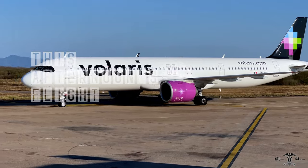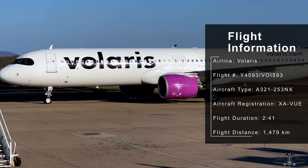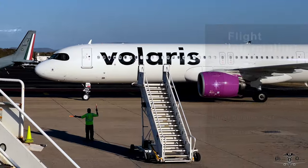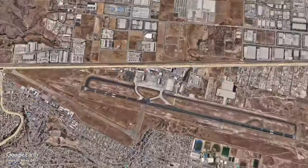At less than 1 year old, X-ray Alpha Victor Uniform Echo is an A321neo that will be taking me up to Tijuana today. The scheduled flight time was about 2.5 hours and would cover around 1,500 kilometers.